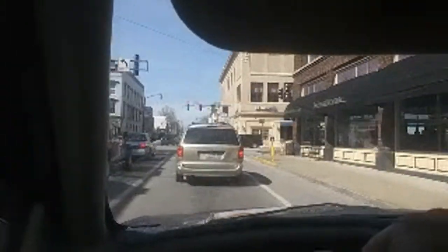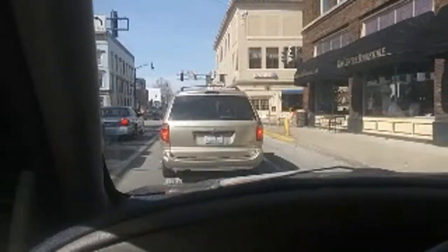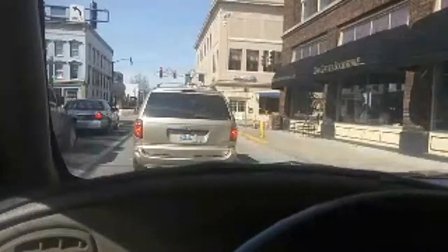Shit. I hope I'm not going the wrong way. I think this is Main Street here. This is like a big city, man. I didn't realize Danville was a big city. I feel like I'm in Lexington or Louisville or somewhere. Yeah, I bought a car here one time. That's what I did. I bought a car here. Transferred a car.